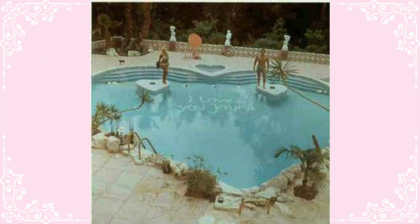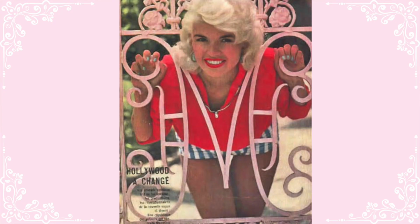She embraced maximalism. She absolutely didn't care what anybody else thought, and her partner at the time, Mickey Hargitay, was very supportive of this, and he was able to build a lot of the things in the home. A really key feature of the home was the pool he built for her, and in gold motif on the bottom of the pool it was written, "I love you, Jayne." So the entire home was injected with this romantic aura. They had their initials carved in the gates as well, the pink gates, of course.